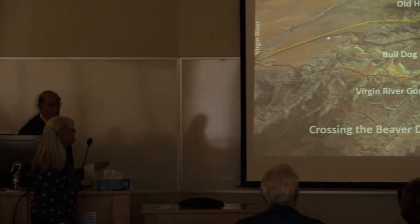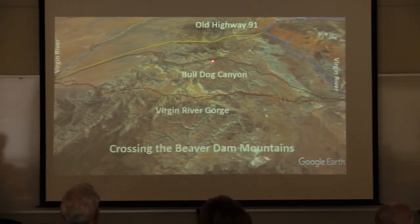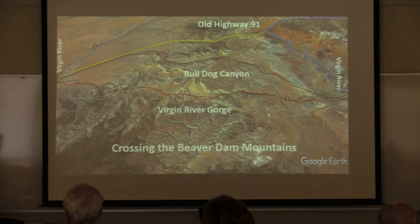It goes into Bulldog Canyon, and then I lost it. And I don't know, on the Armijo route, which canyon they went up, because there's a little dirt road in each of those canyons that goes up, so I couldn't see it from the air.